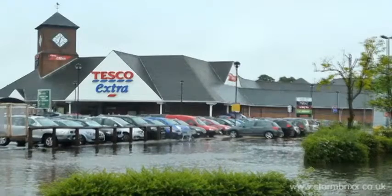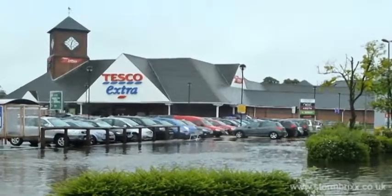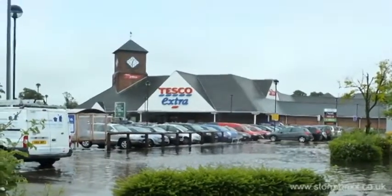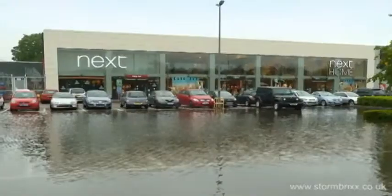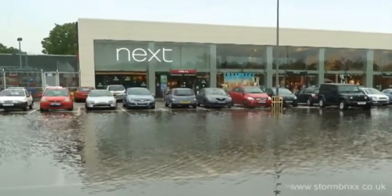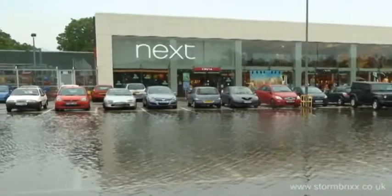We are at an existing retail estate in Hatfield. The site has suffered from severe flooding for years, with areas of the car park becoming unusable in periods of heavy rain. The problem is that the soakaways that were installed some time ago are now inadequate, so there's no real outlet for the drainage channels.